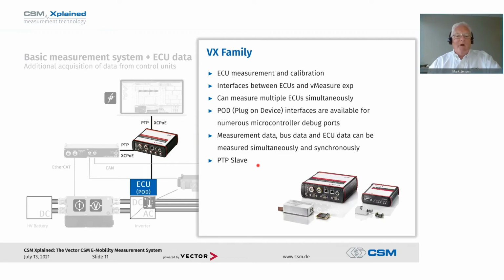There's a lot of different hardware variants in the VX family, and the reason for this is there are a lot of microcontroller and debug port combinations out there, and depending on your particular application, there is bound to be a VX1000 hardware configuration that's right for your microcontroller, debug port, and measurement data rate requirements.